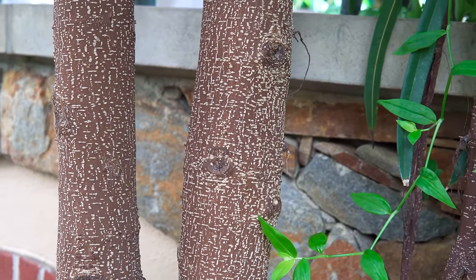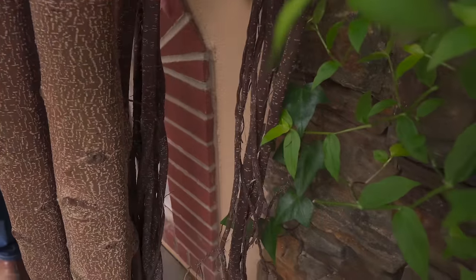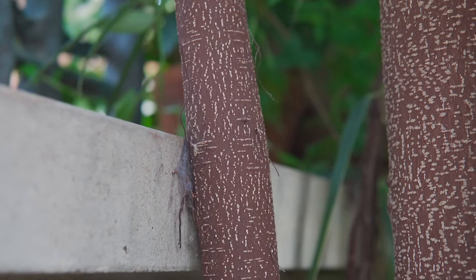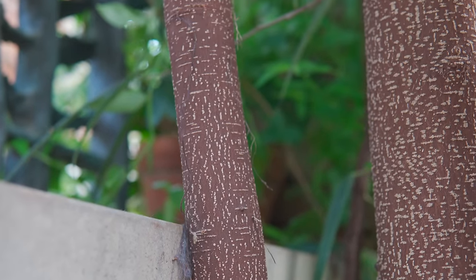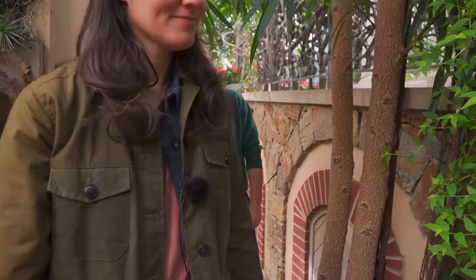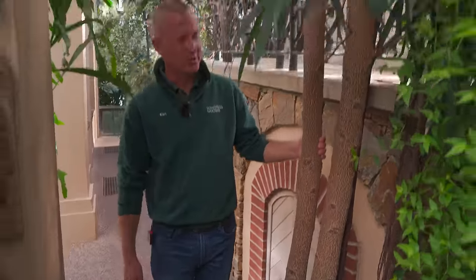But then you're looking back here in the back, and you're like, wait a minute, what are these things? That's a trunk. That's a root. Yeah. So the aerial root in a humid condition will literally just start, and then once it hits the ground, it forms a new trunk. And that's what's so fun about ficus. I mean, the genus Ficus in general, there's just so much diversity.